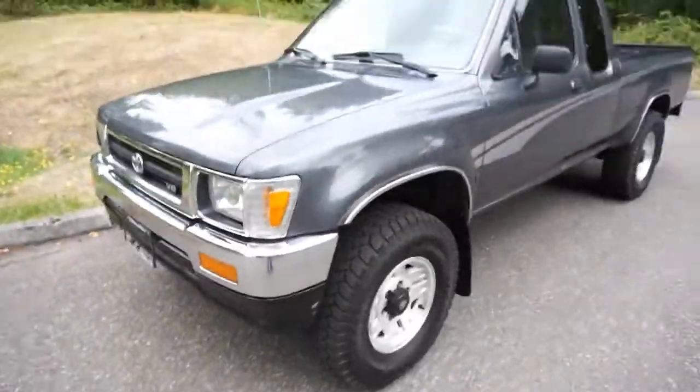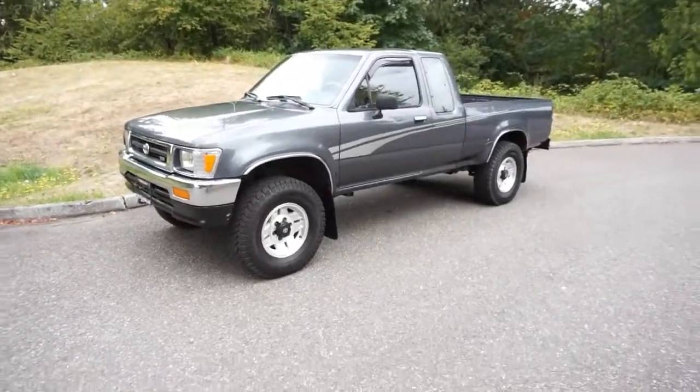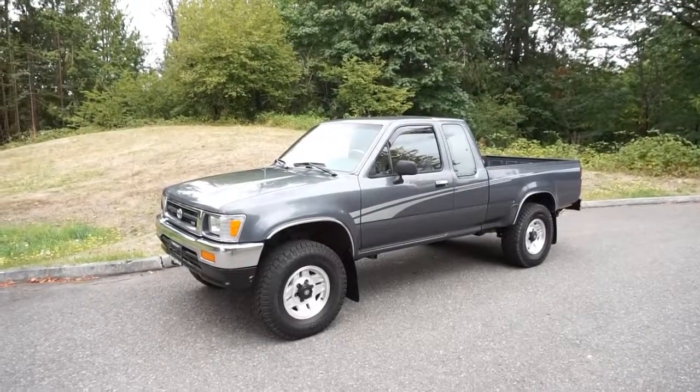So this is going at no reserve. It's going to be a full 7-day auction. It's a complete 100% original and rust-free truck, so good luck.